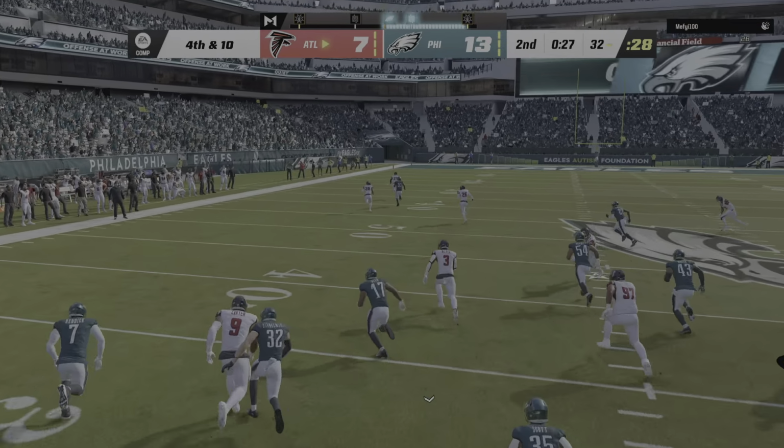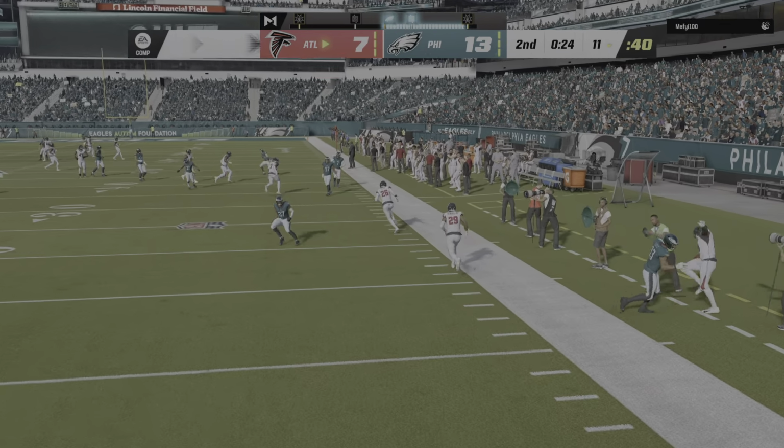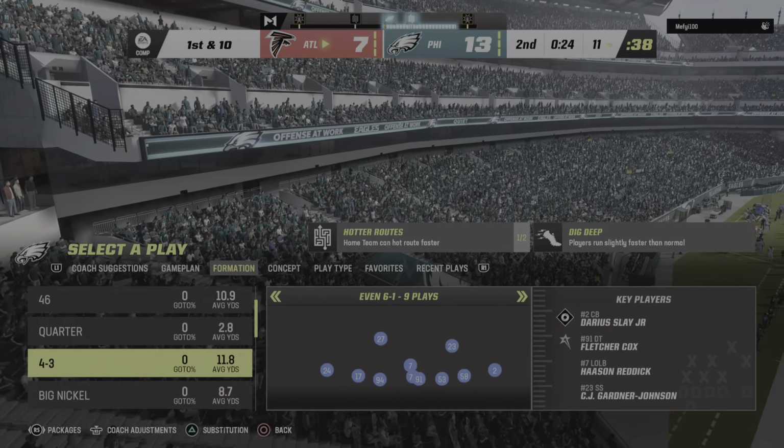On fourth down, the punt team is on as this is sent away. Officially, that'll go as a 52-yard punt. Not too shabby. And the Falcons will get it 1st and 10 from deep in their own territory.